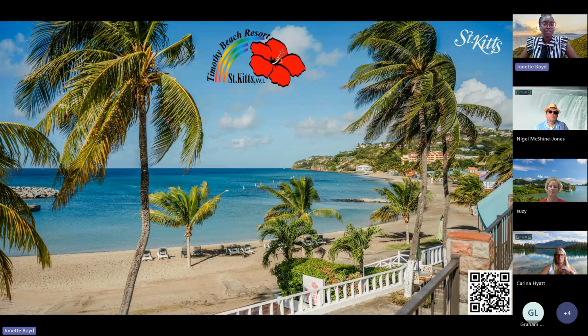Then we do have Timothy Beach Resort, situated on Frigate Bay Beach. It's perfect for divers and those looking for an adventurous stay. Most of the guests tend to spend the majority of the time off property. The hotel is known for its retro furnishings and generous servings of local dishes in its restaurant. Another selling point for Timothy Beach is that it's located on the Frigate Bay Strip as well.